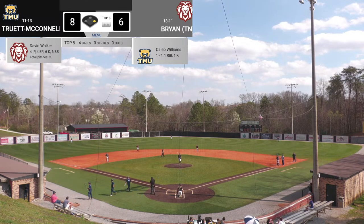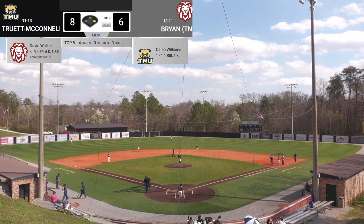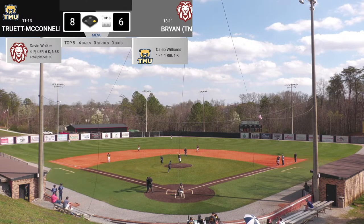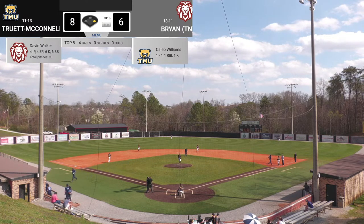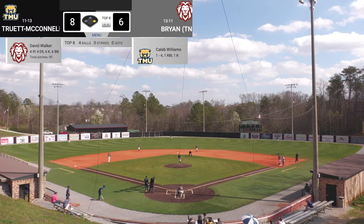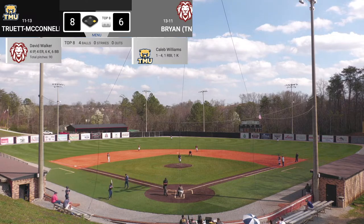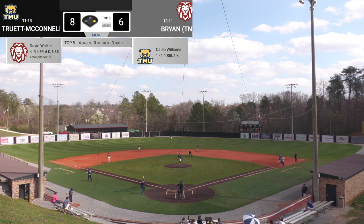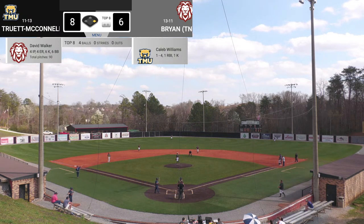And that's going to bring to the plate Caleb Williams, but it looks like Coach Crowley's out of the dugout to enter a pinch runner here for the Bears. And I really can't tell what number that is. Definitely an apparent bunting situation here for the Bears with nobody out after a leadoff walk. So coming to the plate, looks like it's going to be a pinch hitter. It's going to be number five.